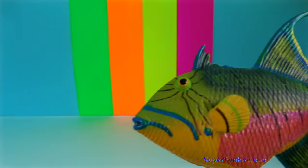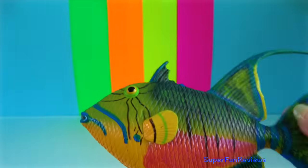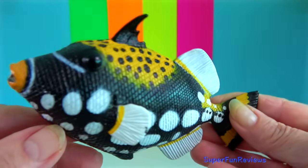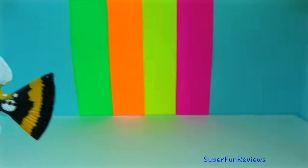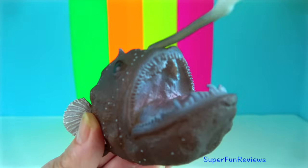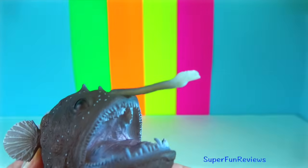Jaws by Funko. Queen triggerfish. It can change colour to match its surroundings or if subjected to stress. Clown triggerfish. They have a poisonous dorsal spine which locks into place when the fish is under threat. Anglerfish. Males are very small and rely on the females to live. The females do all the hunting with their lure-like projection.